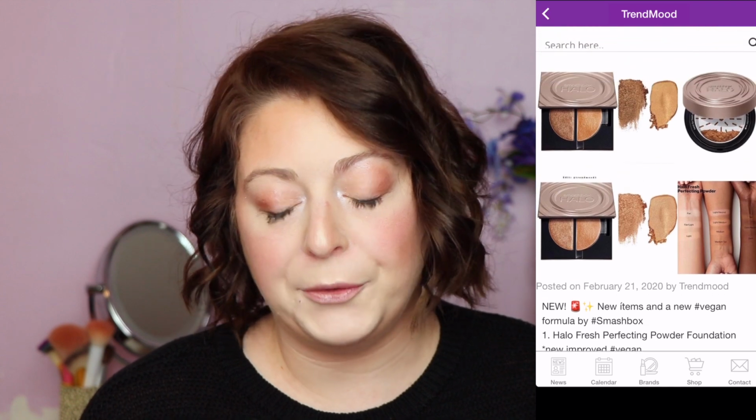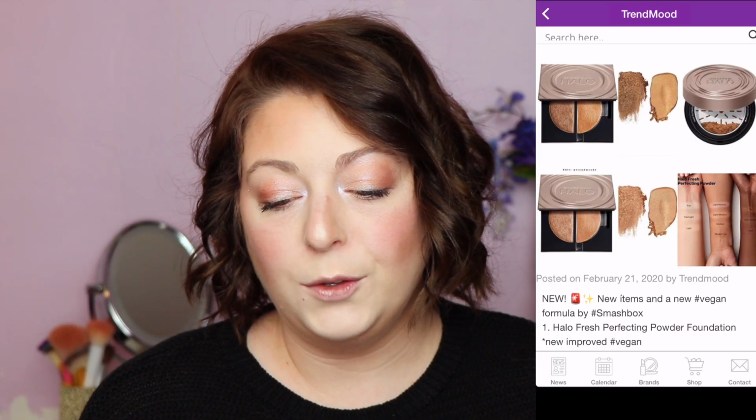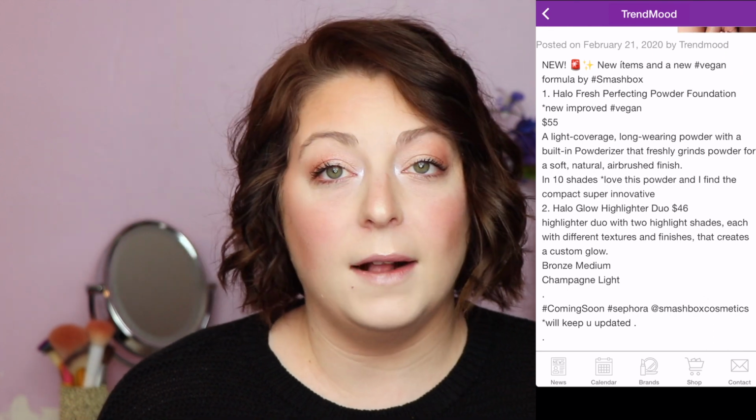Halo Glow Lighter Duo. That one is $46. And it comes with 2 highlight shades, each with different textures and finishes. It creates a custom glow. It has a bronze medium or a champagne light. Again, you can find highlights like this from the drugstore that are just as creamy, just as long lasting, and the same, legit same colors for a lot less.